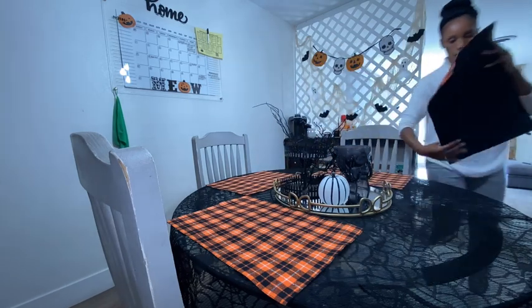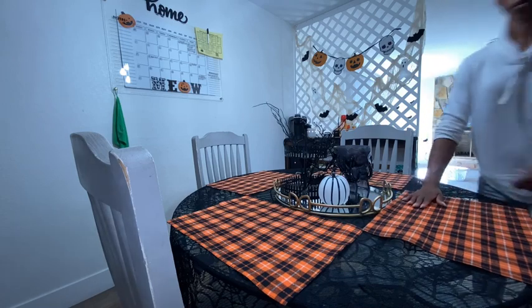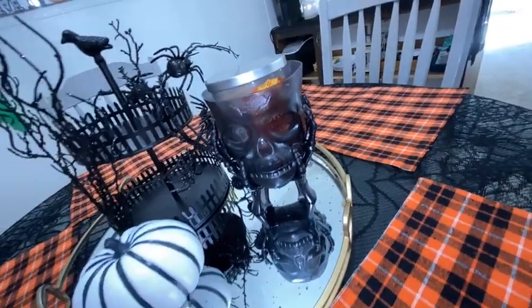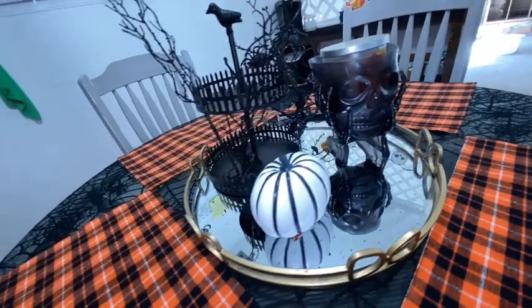From last year, and I just added this to the table. I thought these were going to be too much, but they turned out to be perfect. I wasn't sure how it all came together, but it really did. I'm just going to take this Harvest Fest pumpkin and add it to the skull, and this is how the table turned out. Let me know what you guys think.